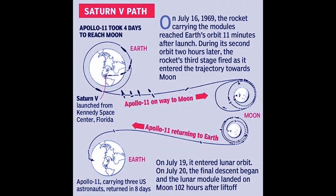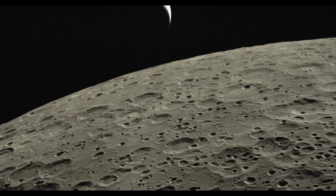He said Israel's Beresheet mission launched early this year also used the same cost-effective route to the Moon. The ISRO chairman was right when he talked about Chandrayaan-2 being a cost-effective mission, as the space agency invested Rs 978 crore, $138 million current value, in the country's second lunar mission, as compared to NASA's $185 million in the 1960s, $1.2 billion in 2016 value.